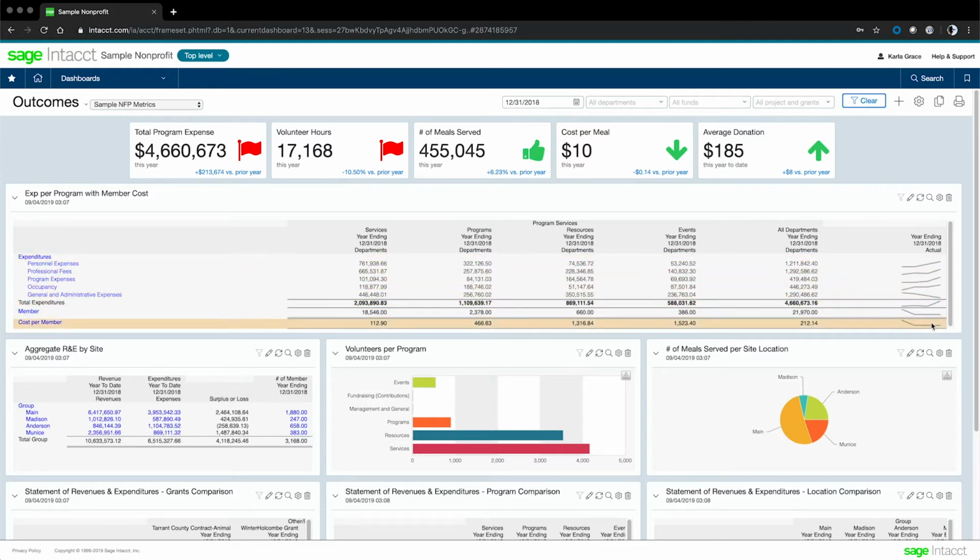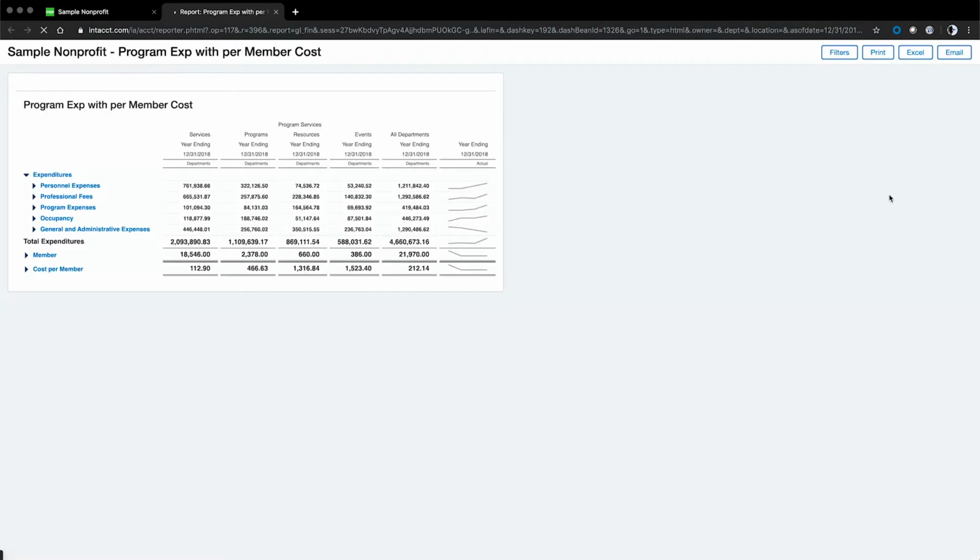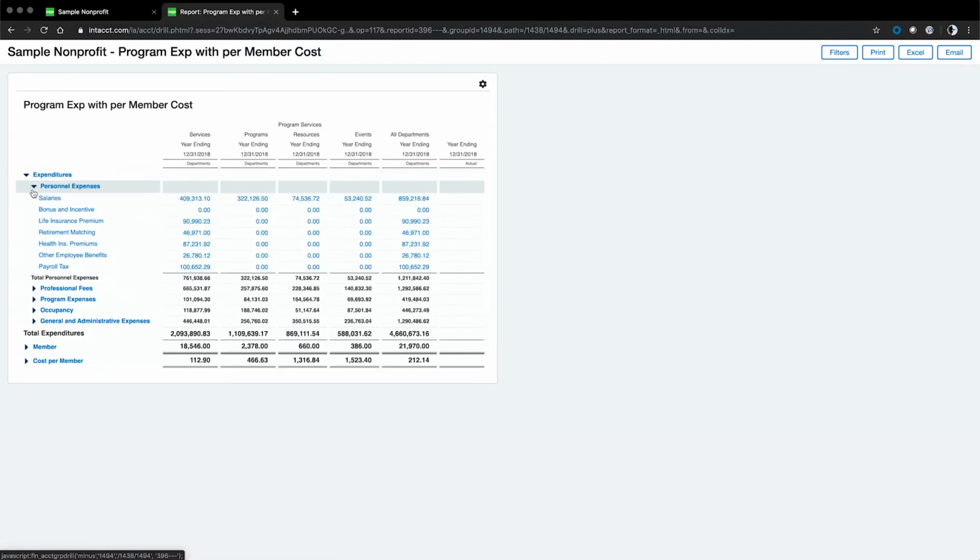If I want to dive deeper into the data for this report, I click the magnifying glass to display it in its own window. In this expanded view, I can expand sections to see more detail. I can also click on any blue values to drill down to the transactions behind the data.